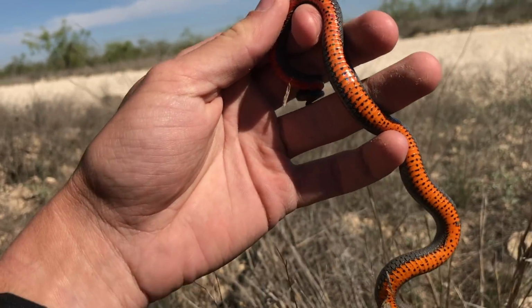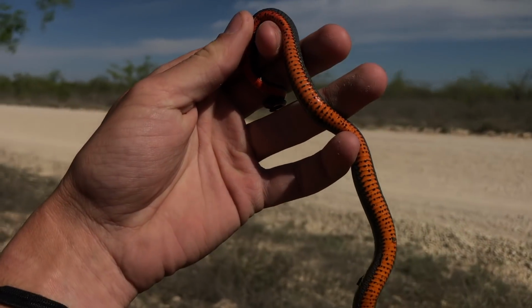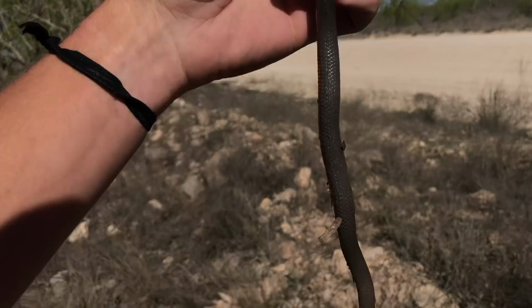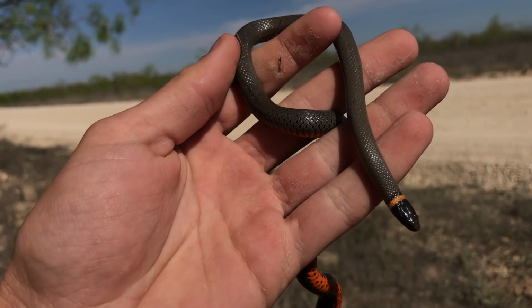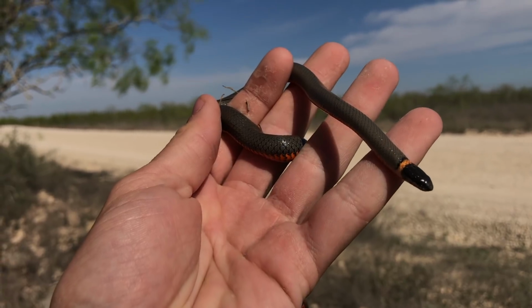Wow. Ring neck. That is a nice looking snake. Freaking awesome. We're gonna photograph this guy and let him go.